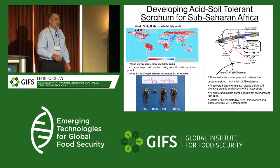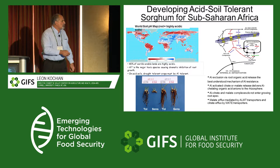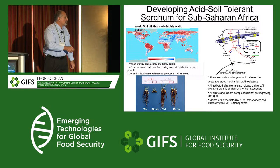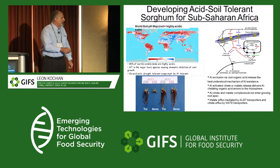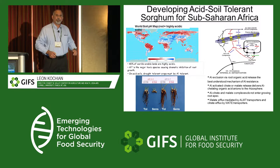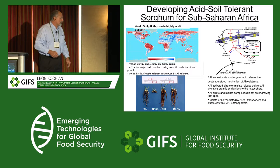Here would be the plasma membrane of a root epidermal or outer cortical cell in the root tip. These yellow bits would be specialized transporters. The Al3+ in the rhizosphere activates these transporters, and either the ALMTs allow malate anion to flow out into the rhizosphere, or the MATE transporters allow citrate, both of which very effectively chelate Al3+ and keep it out of the growing root, allowing the root to continue growing through that aluminum-toxic soil.